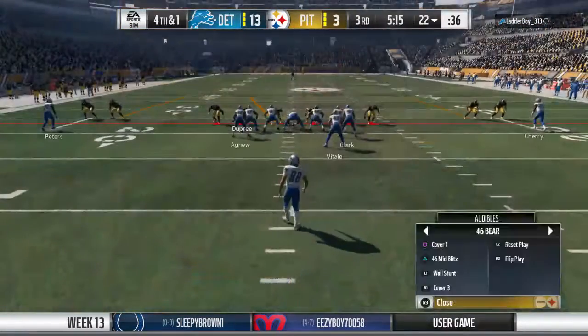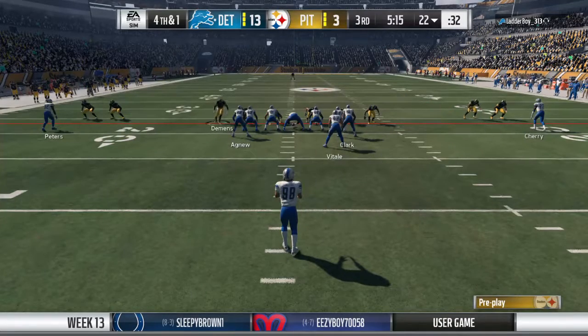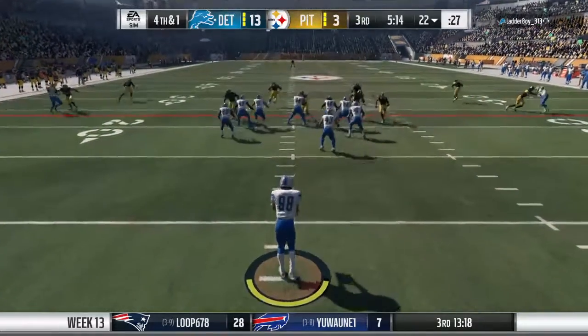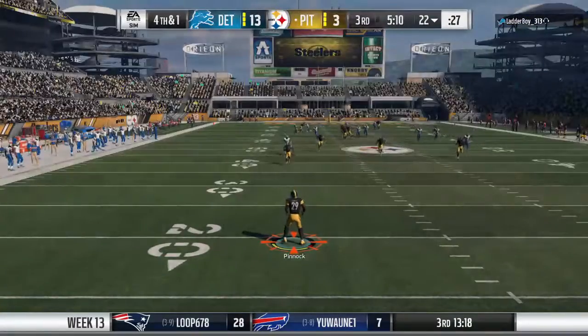On 3rd and 1, I think everyone in the stadium thought they'd try and run the football there, but they tried to surprise the defense and hit something through the air. Instead, it results in an incompletion. Only 2 punts for him last week in the loss as he gets this one away.